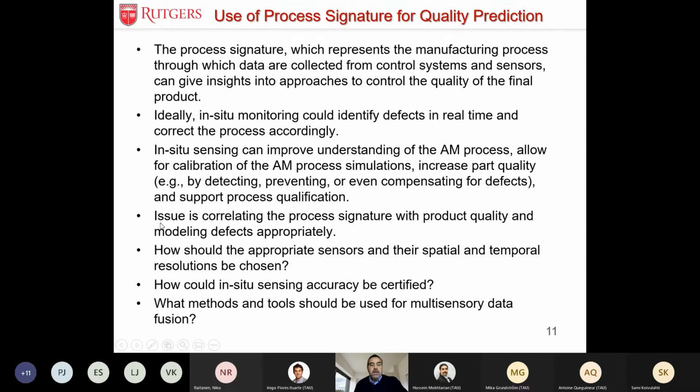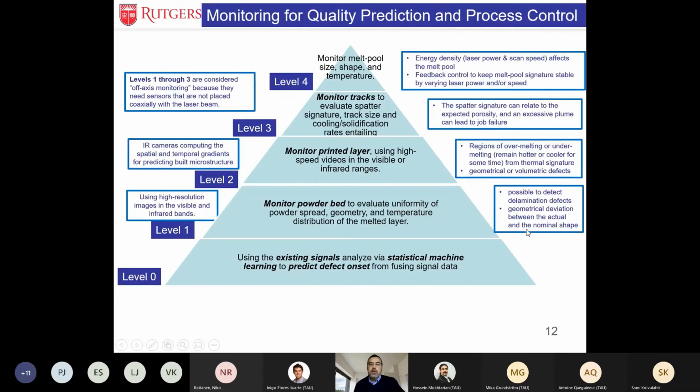The issue is correlating the process signature with the product quality and modeling the defects appropriately so that everything is captured. How should the appropriate sensors and their spatial and temporal resolutions be chosen? That's the question. What sensors must we install in order to obtain this data? And then, can the in-situ sensing be certified? And what methods and tools should be used for multisensory data fusion?